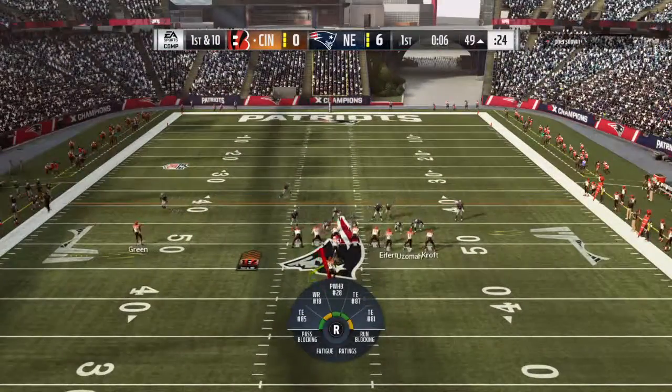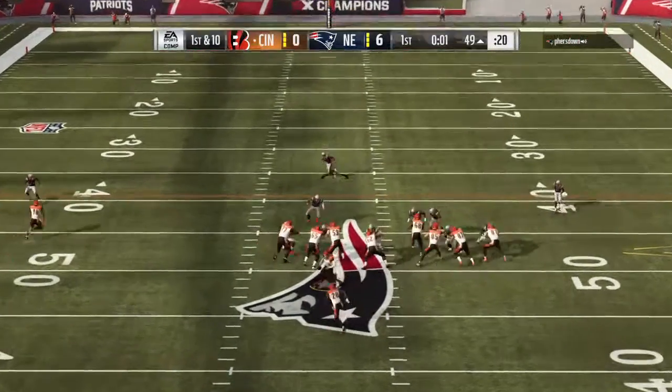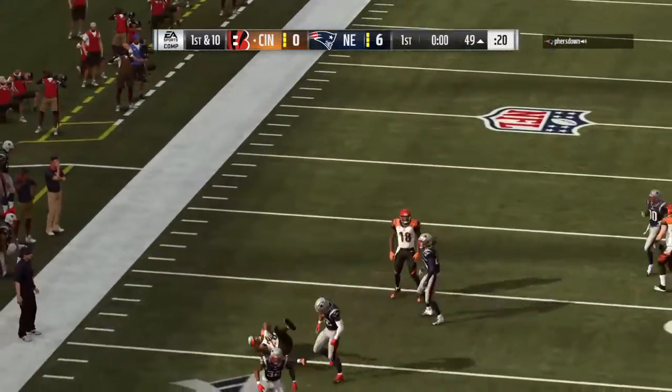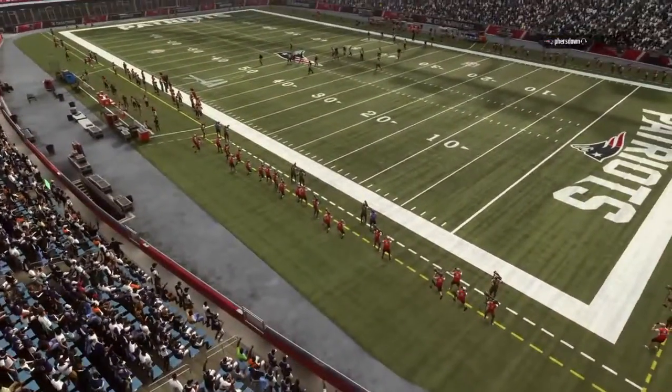So into Pat's territory now. Here's 1st and 10 at the 49-yard line. They go back to the ground now with Mixon. And he's going to be brought down on what will be the final play of this 1st quarter.